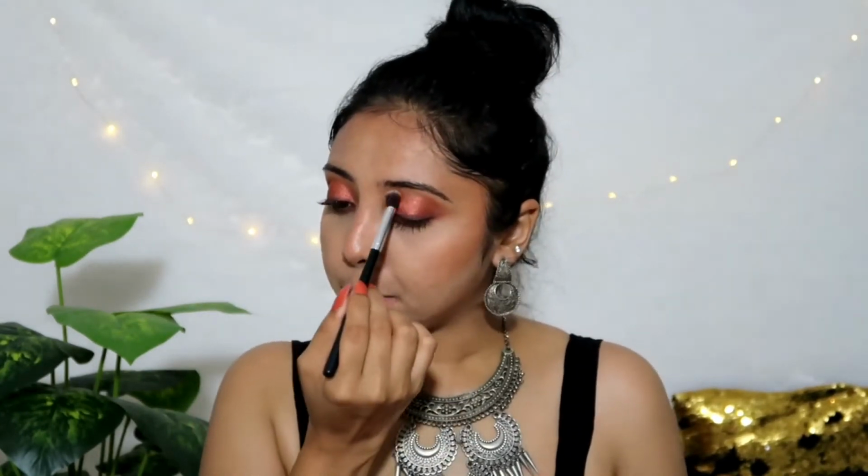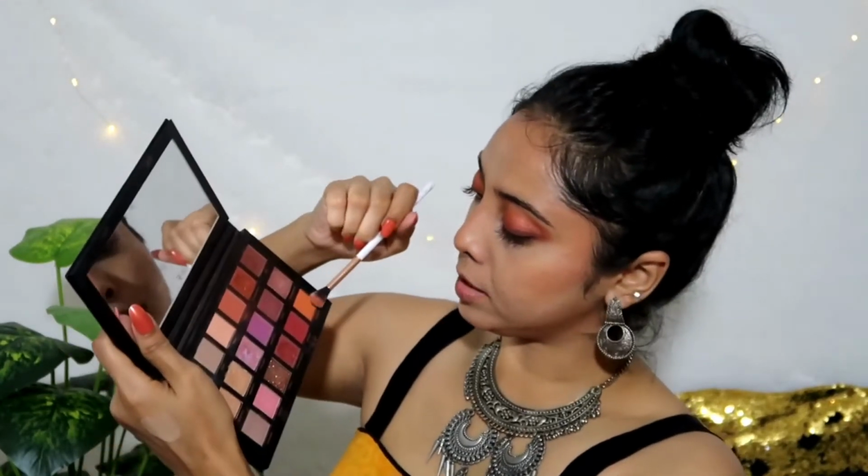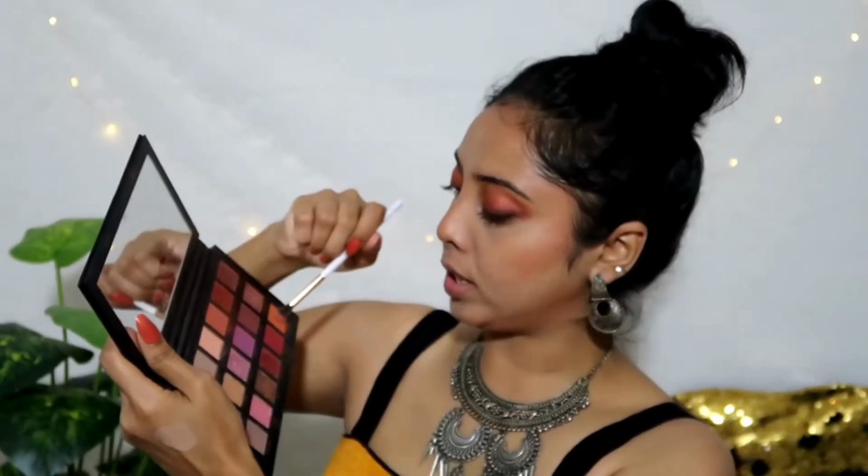I'll just quickly use a nice clean blending brush. Go ahead and blend the edges right here, just to make sure that it is nice and blended and doesn't have any harshness. I'm gonna use this shade on my lower lash line.